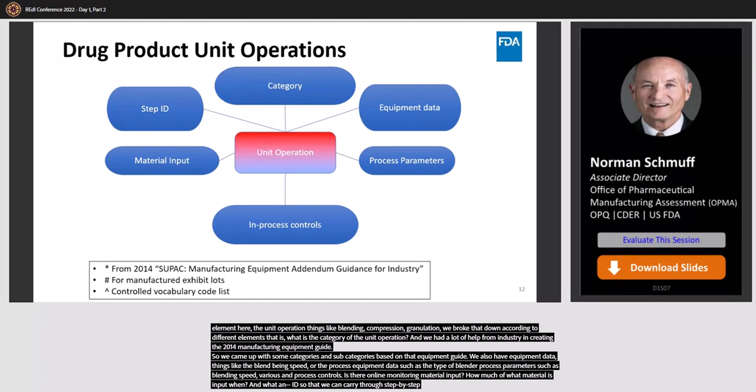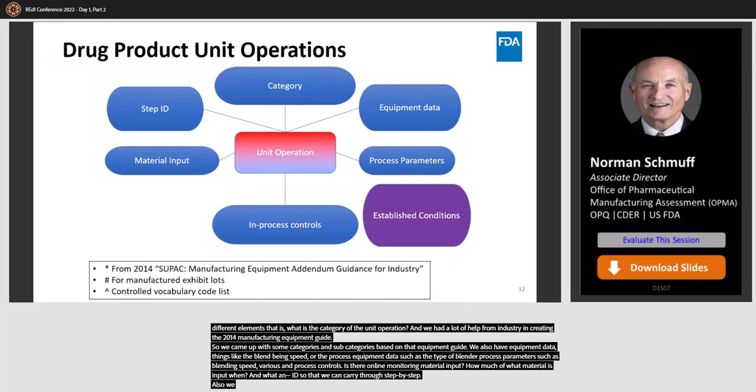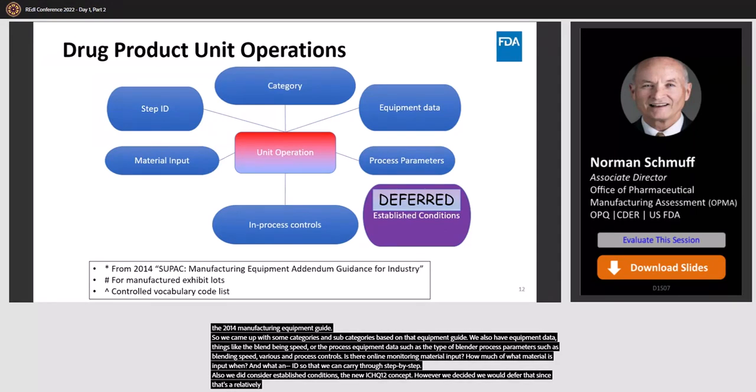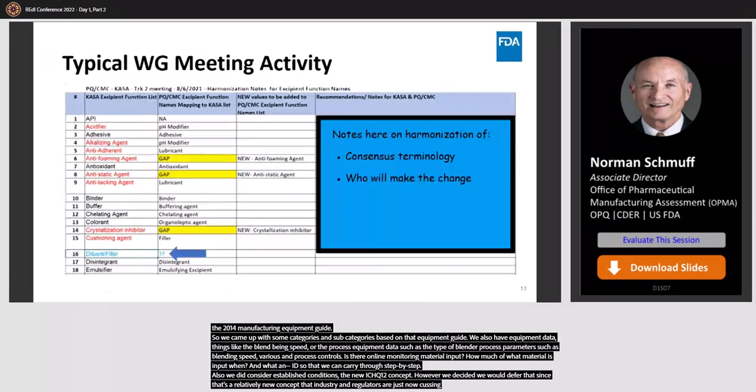Also, we did consider established conditions, the new ICH Q12 concept. However, we decided we would defer that since that's a relatively new concept that industry and regulators are just now discussing the details of.